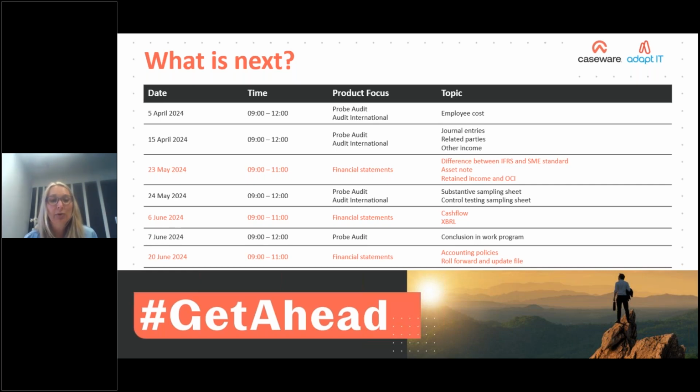That being said, we're now looking at what is coming up next. You'll notice that these topics are a bit more specific. They are broader topics, and what we would like to do in sharing these is give a bit of background on the accounting elements in it and then how it is applied in the software.